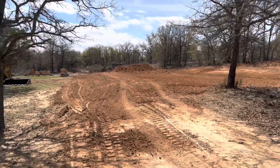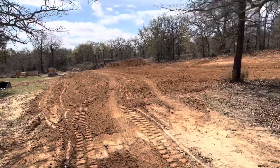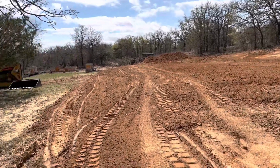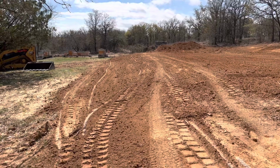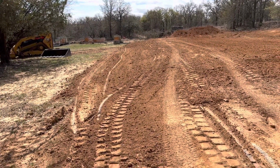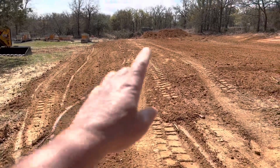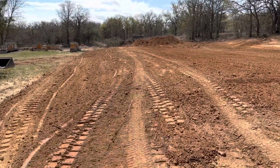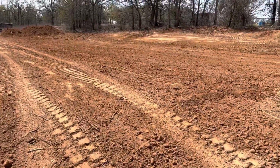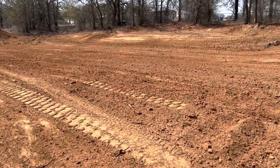Well, now they're finished. This is day 2. The guy that was leveling out the pad dressed up the road here a little bit, which my dirt road is now gone. I'm gonna have to reroute that, but that's okay. Gives me a much nicer angle where the foundation is gonna come off. This thing is just gonna be freaking massive.